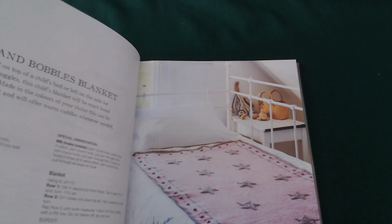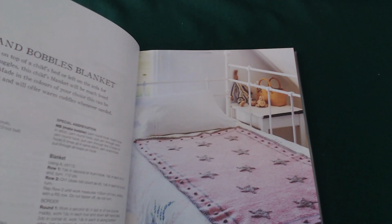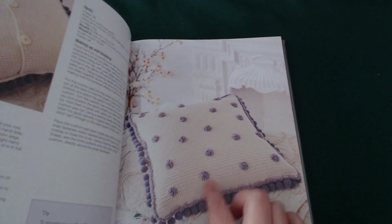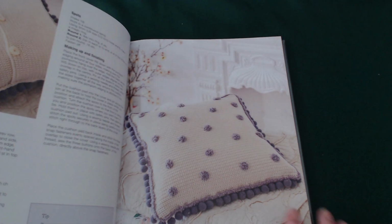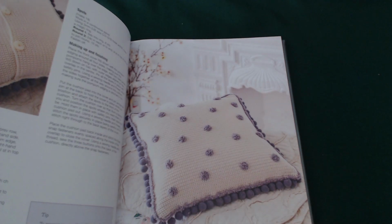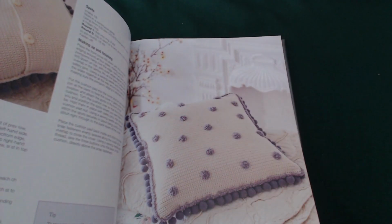Here is a stars and bubbles blanket. So you're adding the bubbles as you're working through and then adding the stars on separately. Then there is also a cushion with the bubbles on. Now of course you could cut down the amount of bubbles that you put on this and add stars in to make it match. Or just leave it like that because it still matches.